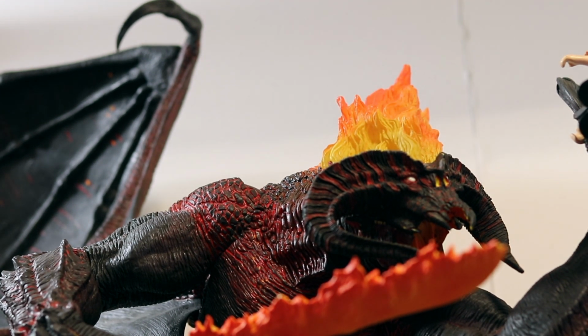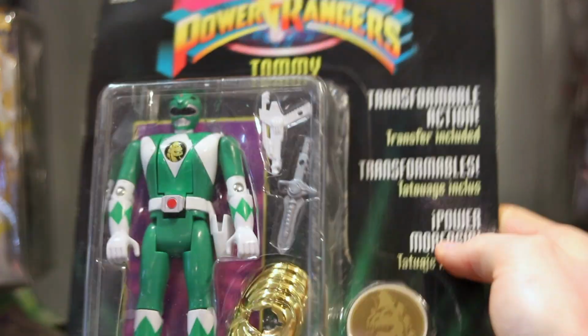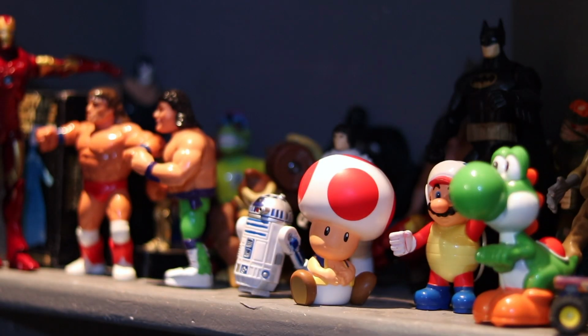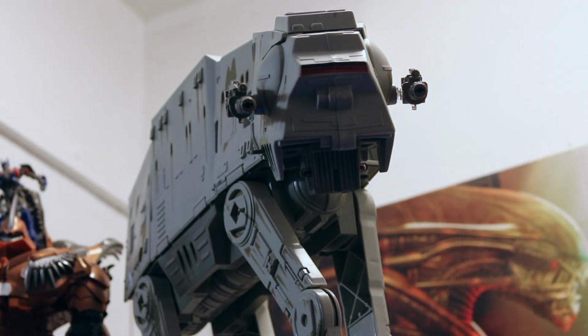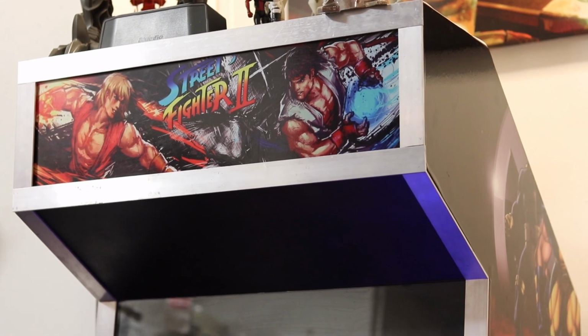And here we have one of my favourite toys of all time, the Green Ranger from Power Rangers. I can't wait to do a Power Ranger video in future as well, by the way. As you saw with the Balrog, size is not an issue here in the Retro Dojo. If you like collecting big figures, then this is the place for you. Anyway, let's lean back and have a go on the arcade machine.